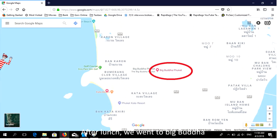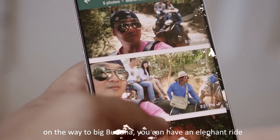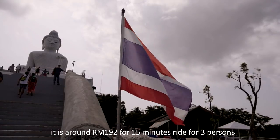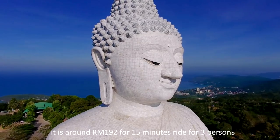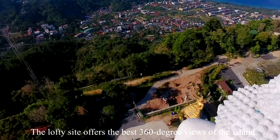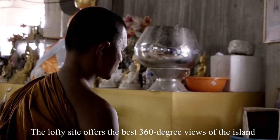After our lunch, we went to Big Buddha. On the way to Big Buddha, we can have an elephant ride. We paid 1,500 baht, which is around 192 ringgit Malaysia for a 15 minute ride for 3 persons. Phuket's Big Buddha is one of the most important landmarks on the island. The lofty site offers the best 360-degree views of the island.